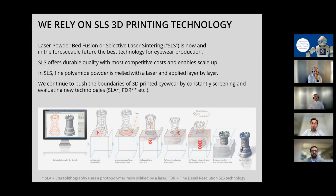On the other hand, I also saw in the audience a question about the cost. We can have most competitive cost with this technology. And I don't want to say a number at this point. I'm happy to go into more detail, but we can really match also the cost of high quality acetate or other production with our 3D printing technology. And I think last point, it enables scale up. And I think this is a lot of risk in some technologies, but what we have showed is that we can really now scale up from 50,000 to 100,000 and also to millions of units. And I think this is important.